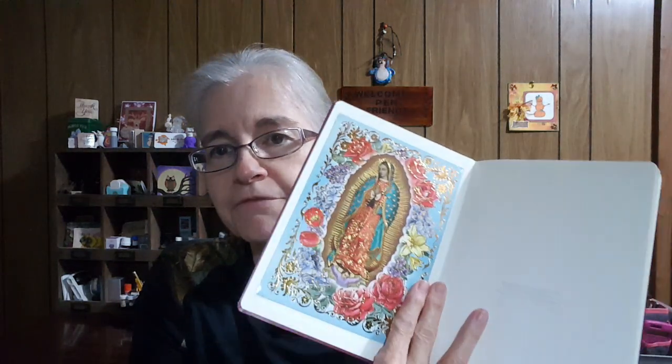But anyway, that's about as far as I've gotten. I did put my Virgin of Guadalupe in the front because I always like to have her there, and then I'm just ready to begin, but I don't really begin until it's time, so I'll start January 1st. I keep everything really simple anyway. My monthly spread is really simple, but it gives me a place to log a one-sentence journal, and it gives me a place to log any appointments or things I know, and then a little column for to-do, so it's really, really good.